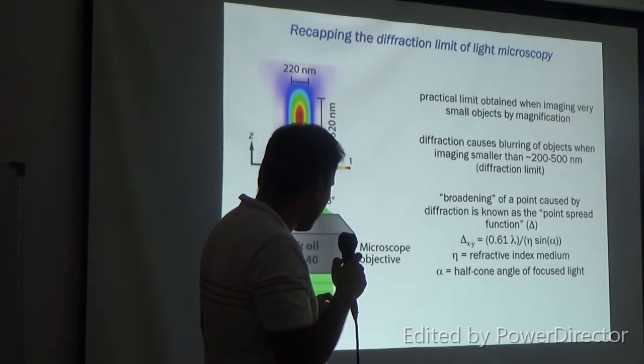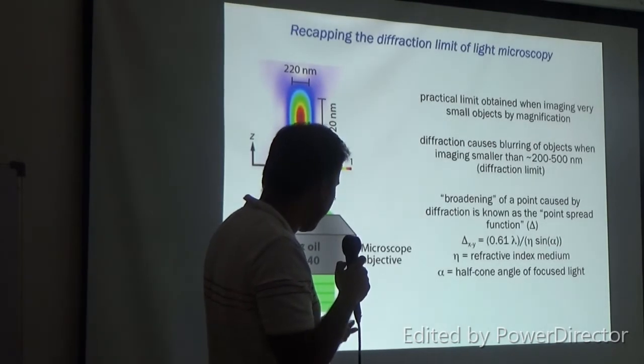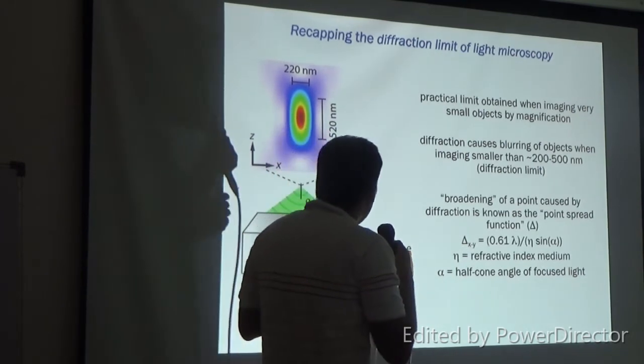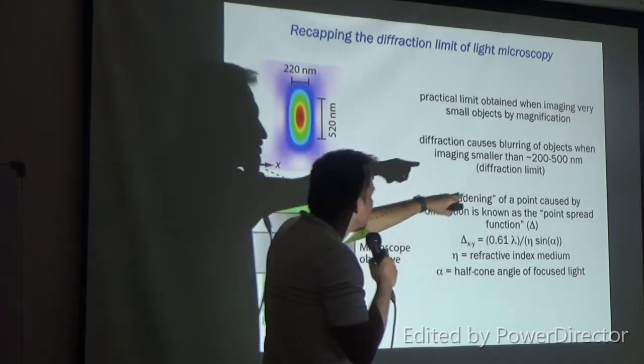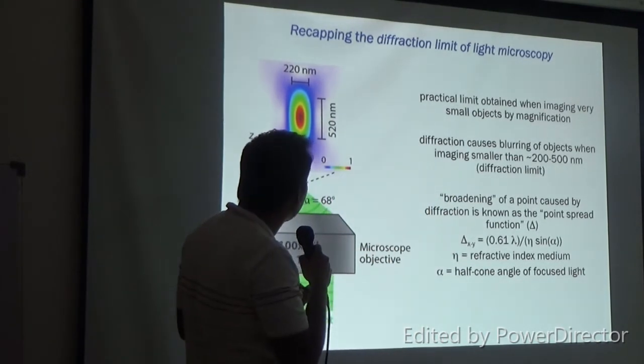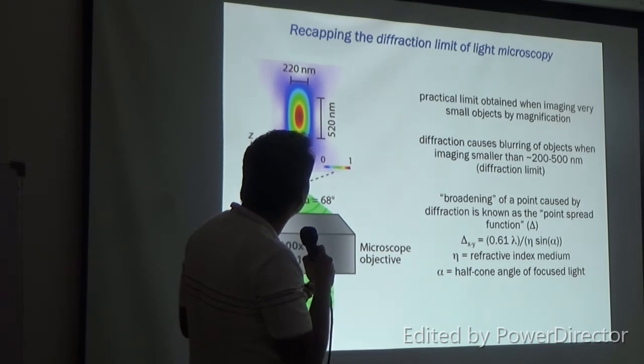So these are the so-called super resolution techniques, and the objective is again to beat this diffraction limit of light, 0.61 lambda by n sin alpha. So we want to do better than this 200-500 nanometer diffraction limit, which people have thought was inviolate.